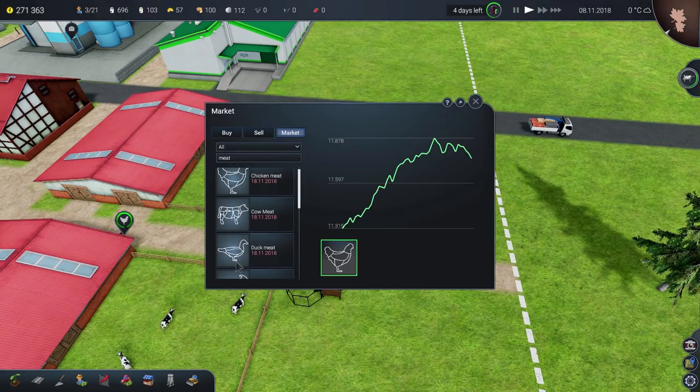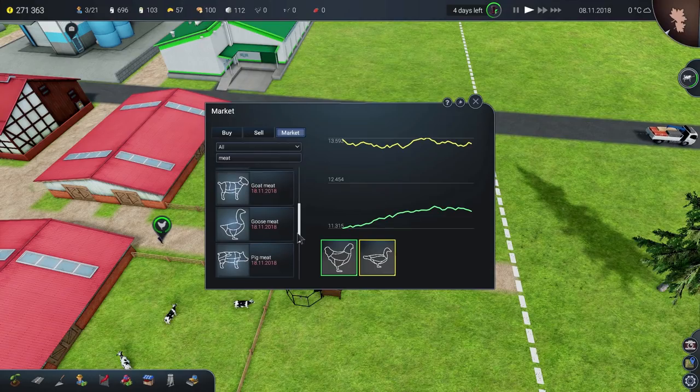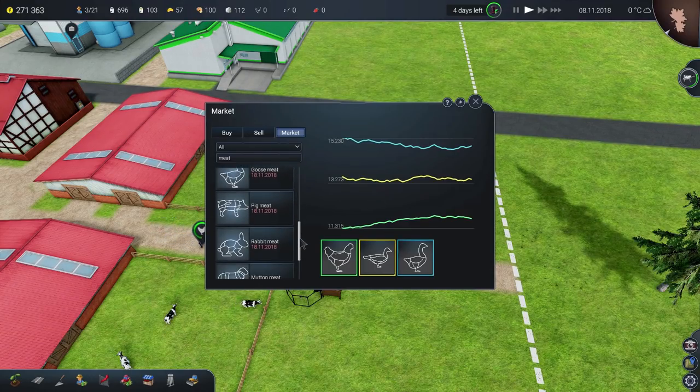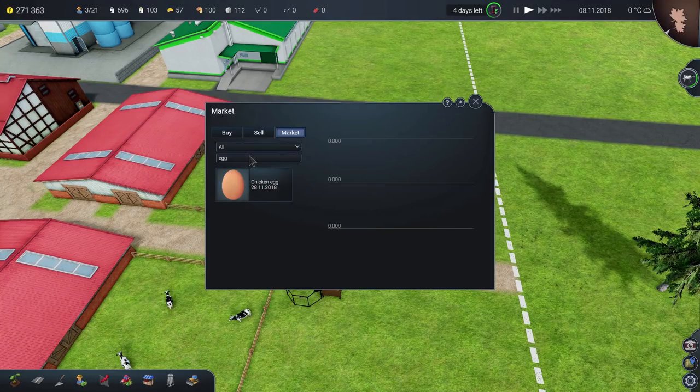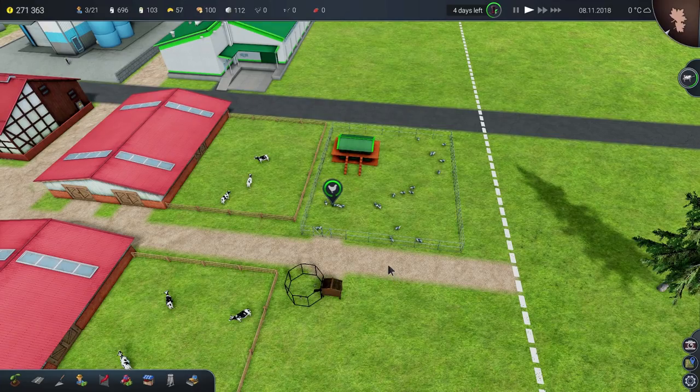Chickens, ducks. Ducks are obviously higher than chickens. Geese, which are very much higher again. And turkeys. Oh yes, there's not much difference, though. With geese, would you possibly get goose eggs? I don't know. Or duck eggs, possibly. What about eggs on the market? Just chicken eggs. So yeah, the bird ones are a little bit pointless as well.